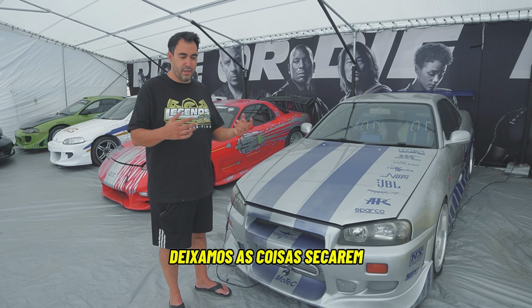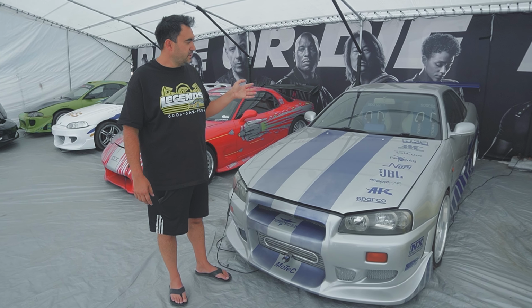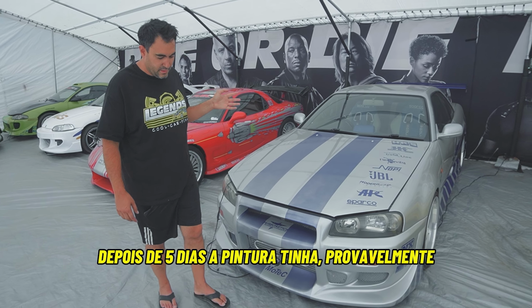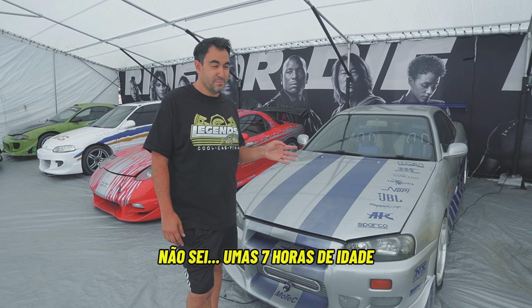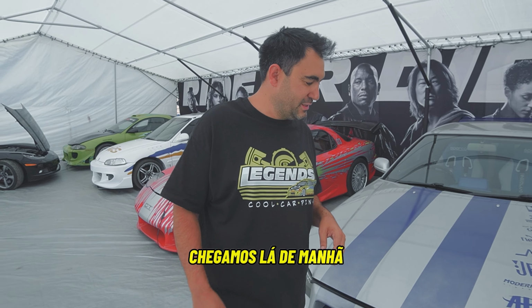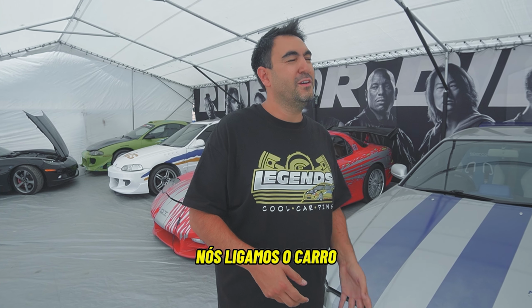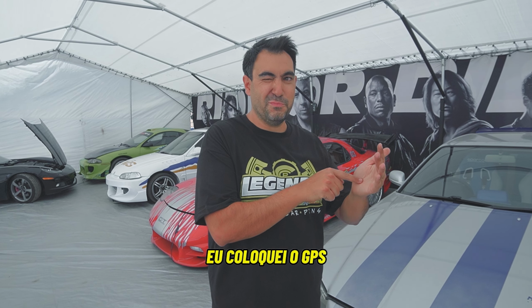Let things dry, working on the other stuff, blocking the car. After 5 days, the paint was probably, I don't know, 7 hours old. Okay, we got there in the morning, we fire up the car, we opened the spray booth doors, I put in my GPS home. 24 hours, we just started driving.